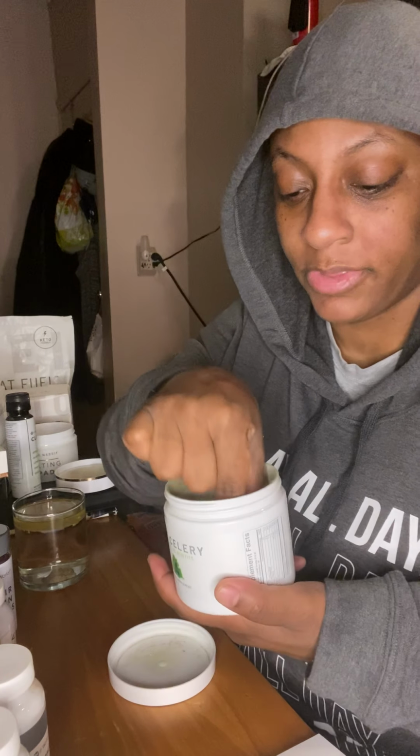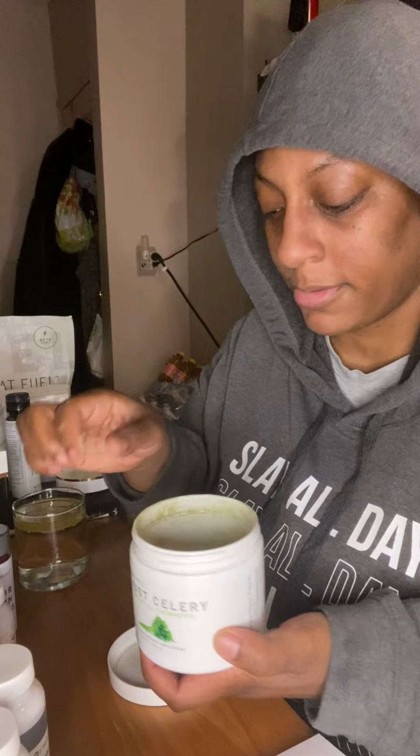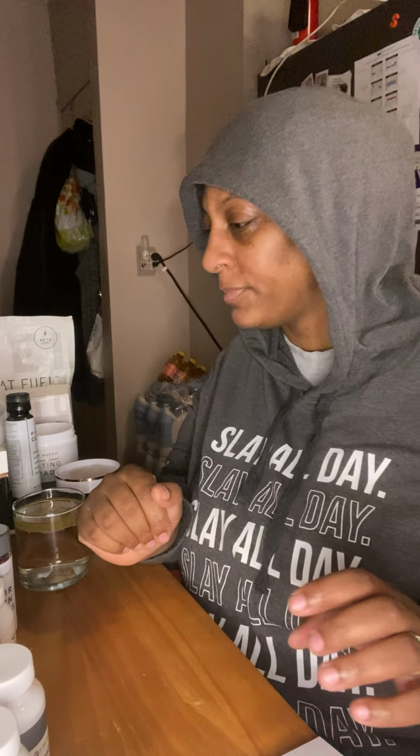So this celery, all I do is just take a scoop and put it in water. As you can see here, I take a scoop, put it in water, and drink it every morning on an empty stomach. Then you wait 30 minutes, and after the 30 minutes, you're free to drink your coffee, your tea, your food, whatever you're doing. So the celery is a 30-day supply here, just so you know. Most of the products we have here are. As I'm going over them, I'll definitely let you know if it's a less supply.